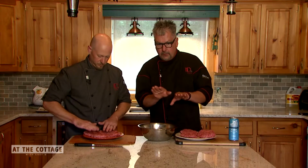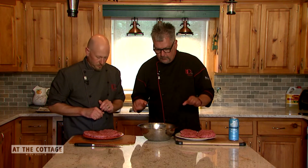And if you really enjoy the big, juicy, thick burgers, just grab a paring knife and put a little notch in the middle of the beef. That way the heat goes through the beef and cooks the middle as well. So if you're looking to cook it right through, that's an easy way of doing it.